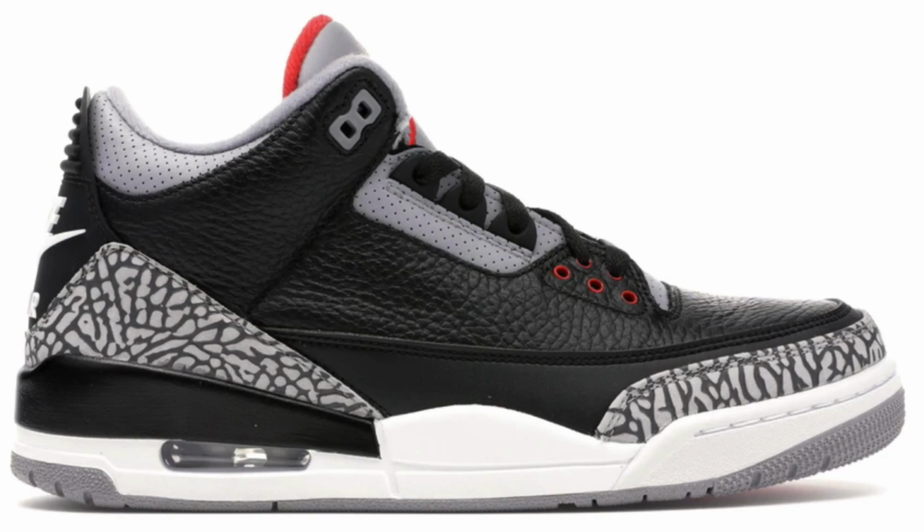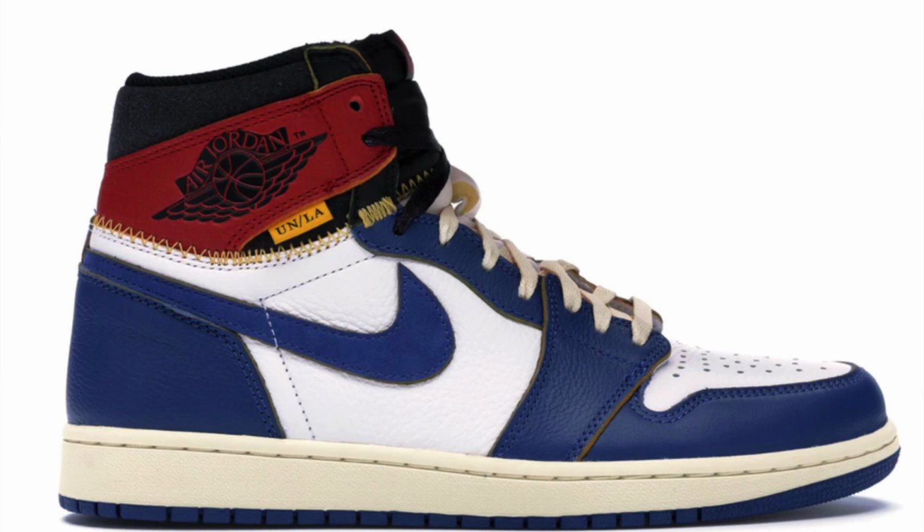At the $500 mark, I have the Black Cement 3. Just think it goes with everything, still timeless. And at the $1,000 mark, I believe I have the Union Air Jordan 1. Probably the blue colorway for myself.